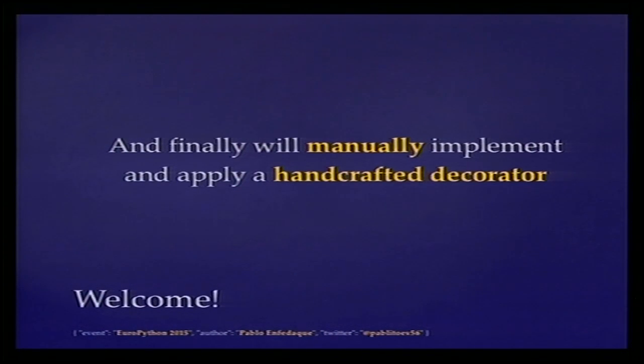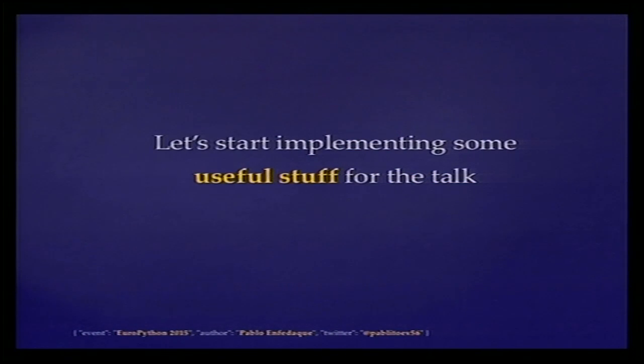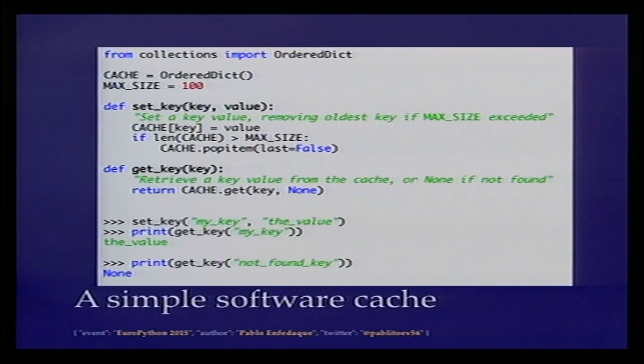But before proceeding with the cool stuff, let me show you something that we will talk about. In first place, this is a really simple software cache. I have an OrderedDict where I store keys and then I retrieve the keys. Do you know OrderedDict? Raise your hand. For the rest of you, OrderedDict is a dictionary which also keeps the order in which you inserted the keys inside the dictionary. Why do I use an OrderedDict? Because I can limit the size. It's a really simple cache, but I want to limit the size.